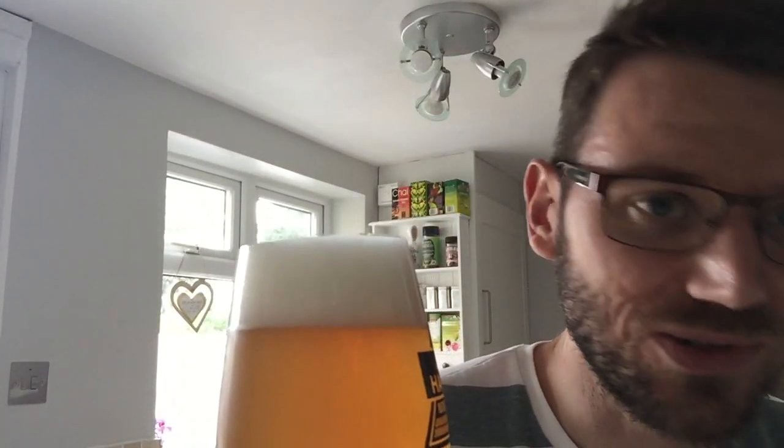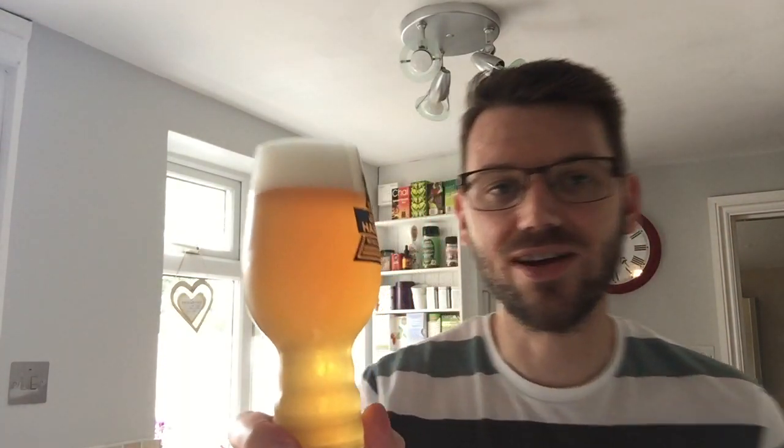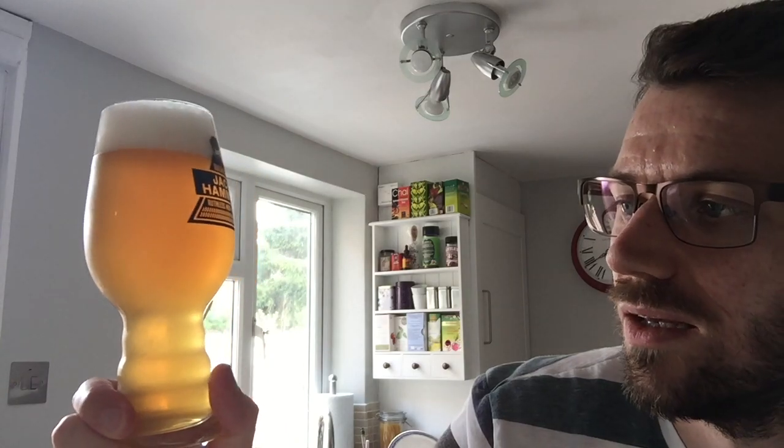Decent head. Oh, the head is increasing. Always good heads with Steve's beers. Always. And that just looks so refreshing. Nicely carbonated. Lovely colour. Very light looking. That looks very good. Lovely, beautiful, fluffy head. It's sticking around.